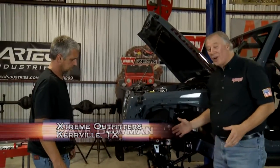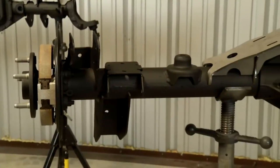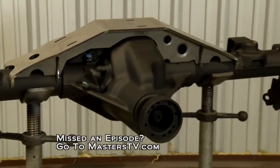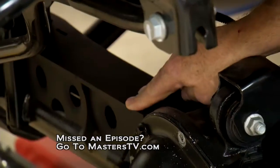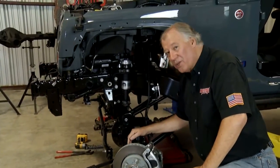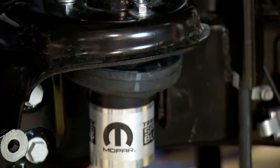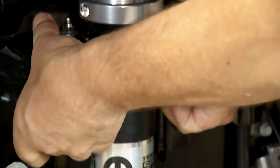Hey, welcome back to Motorhead Garage. Well, as you can see, we've done a lot of work on this Jeep in the meantime. One of the things that we did is we had to take this front axle and the rear axle off, send those out, and we've had the Artec truss installed on that. This will give that axle a lot more strength, beefed up all the way across. Got everything back installed, got all our old suspension off, and we started to go back with some of our new. Got our bump stop up in here. We've got a rubber mount up here. You want to make sure that goes in.